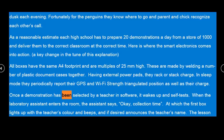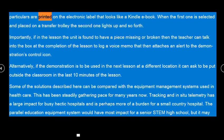Once a demonstration has been selected by a teacher in software, it wakes up and self-tests. When the laboratory assistant enters the room, the assistant says, "Okay, collection time." At which the first box lights up with the teacher's color and beeps, and if desired announces the teacher's name. The lesson particulars are printed on the electronic label that looks like a Kindle ebook.